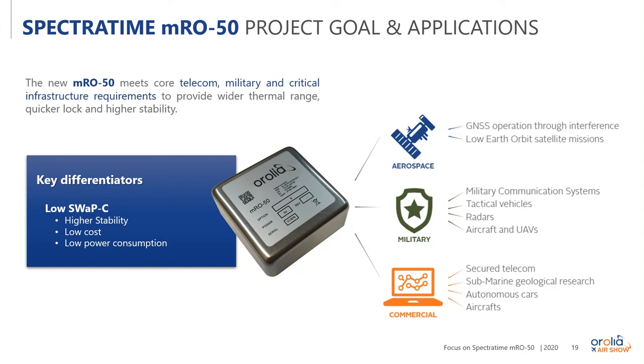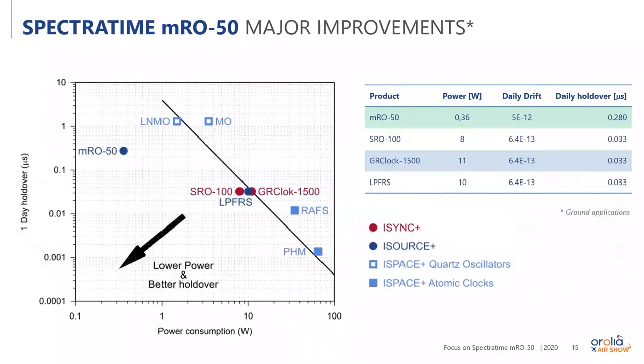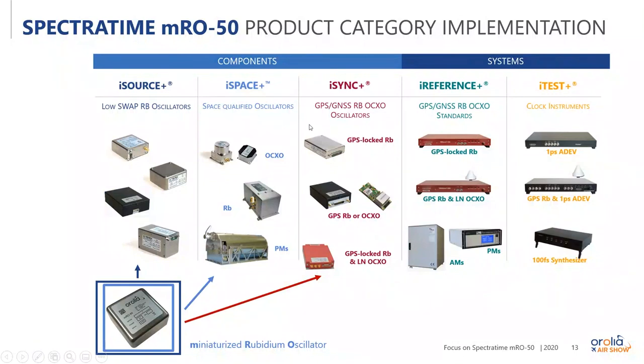Next question. Can you comment on the suitability of the mRO-50 for low Earth orbit CubeSat space applications? Oh, great question. Yes, excellent, actually. Maybe I should go back and show the picture. Here's our space qualified rubidium oscillator. Here's our space qualified passive maser. These are rather large devices, probably 10 to 20 centimeters long and heavy, probably 4 or 5 kilograms. You know, these are rugged devices.